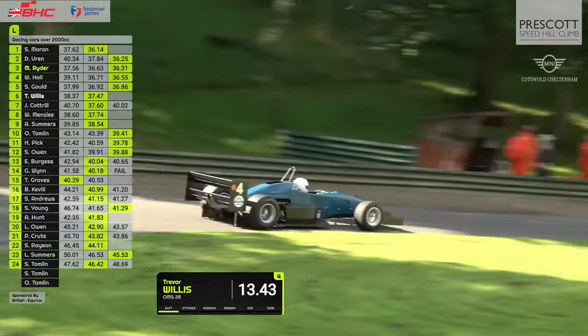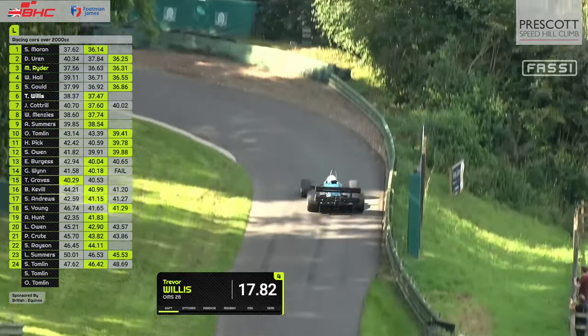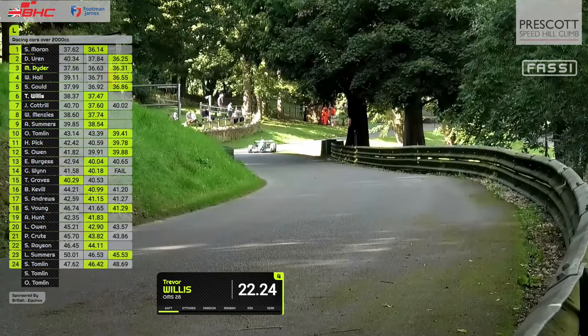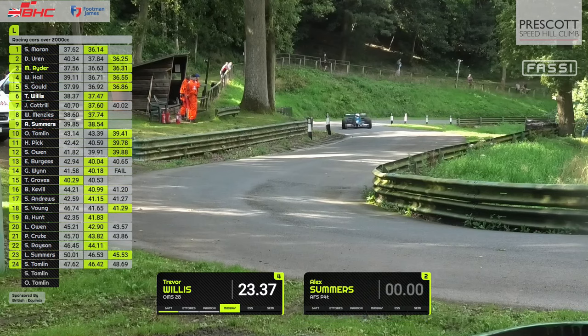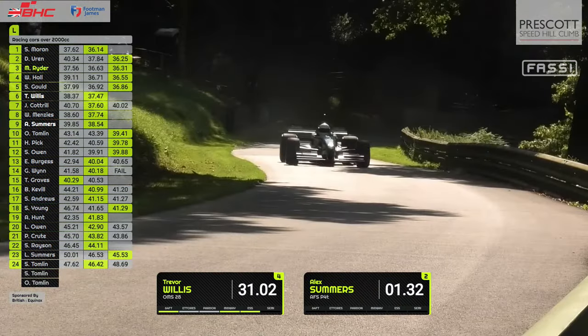Trevor Willis in his OMS 28, doing it slightly different to everybody else. Heads up the hill and Pardon's. Not sure on the splits. Comes around Pardon out the other side, and then I've got Alex Summers in his own AFS P4T. Off the line he goes.